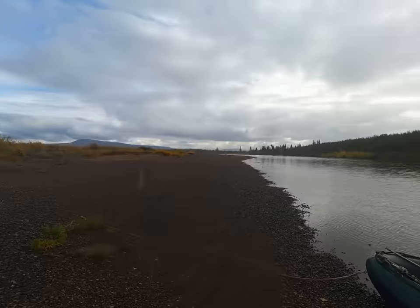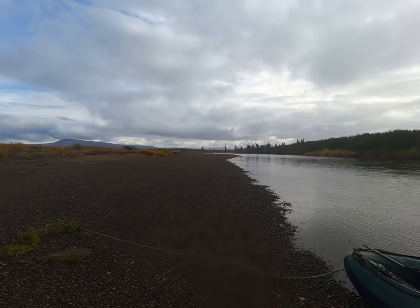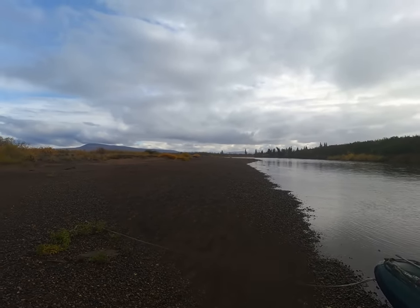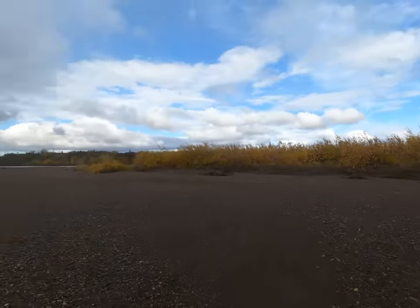This airstrip here, it's got a bad little hump right there in the middle. We're right at 900 yards total, but this little hump right there is right dead center. I don't know if it's usable or not.